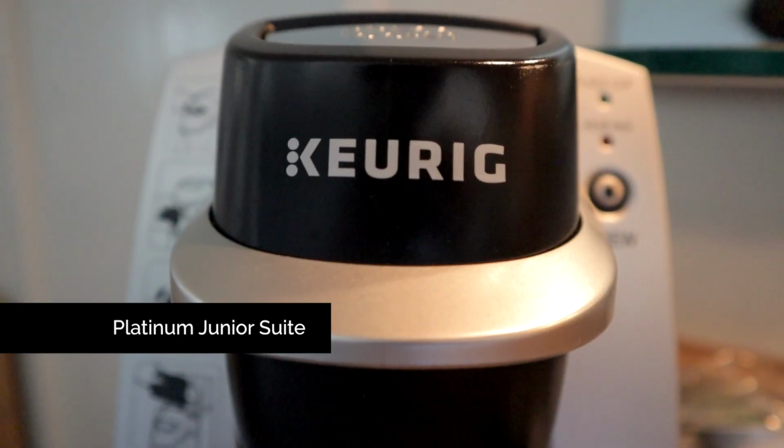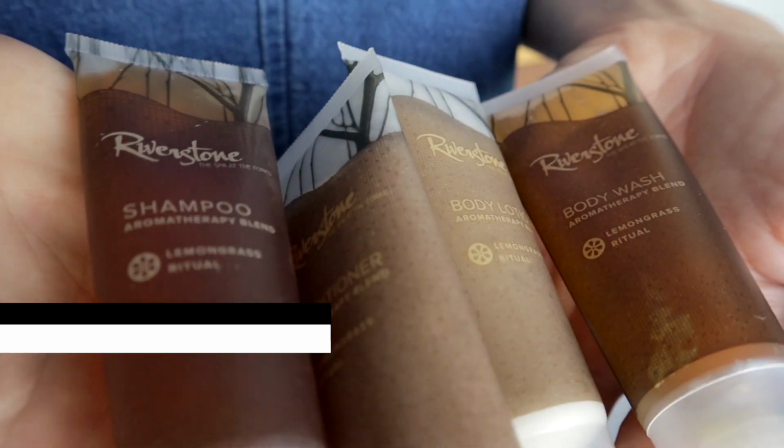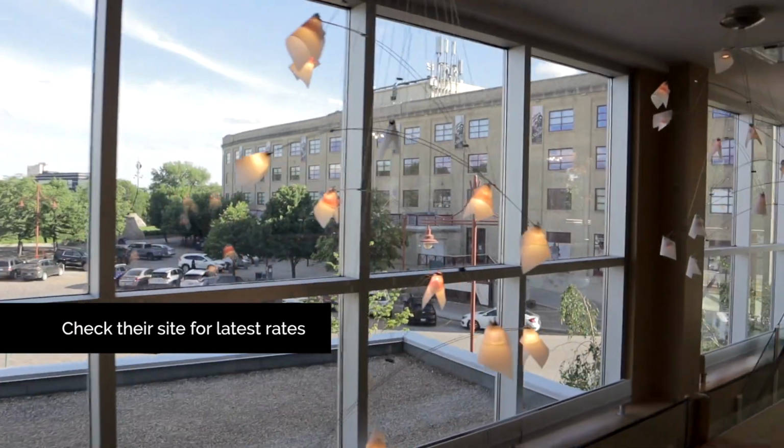The room we are staying in is the Junior Suite. It's got everything you could possibly want, and it features some products from Riverstone Spa, which is here at the hotel. So I can't wait to try those out later as well.